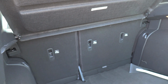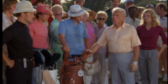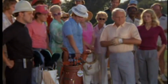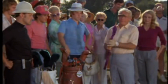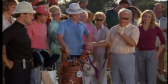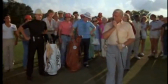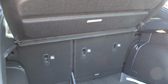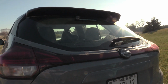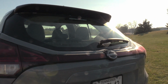Of course, the seats split and fold down. Golf clubs. You could probably get some golf clubs in there. That's not a problem, especially if you fold the one seat down and you can lay them in that way. Got a rear wiper, which I always think is nice for any car. Especially in Wisconsin, you got to have it.